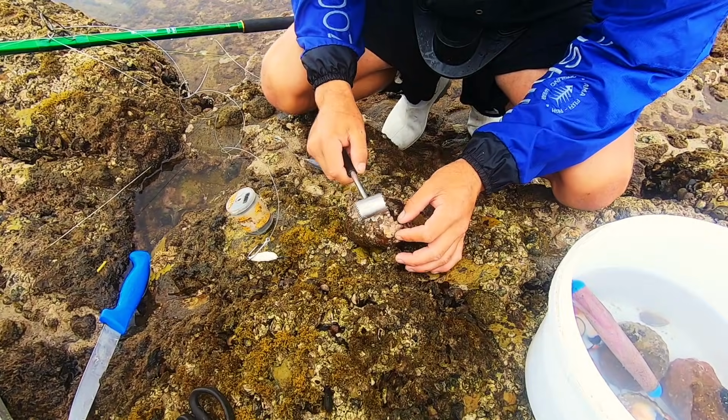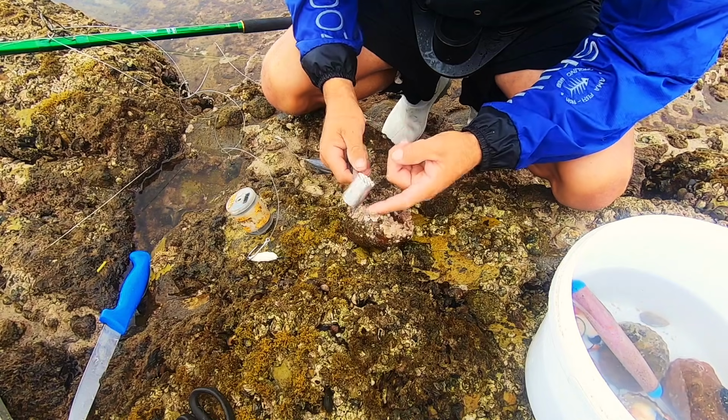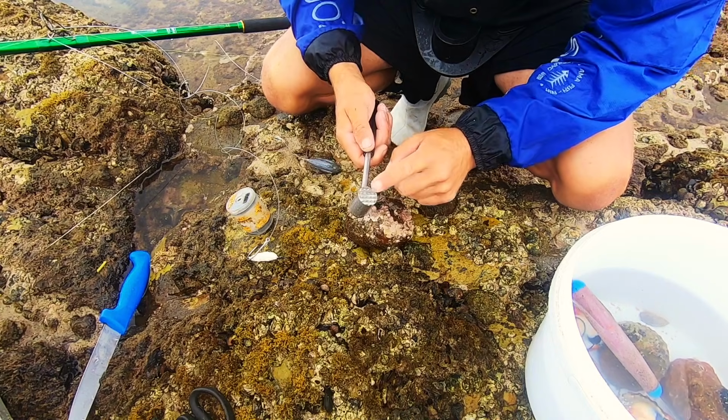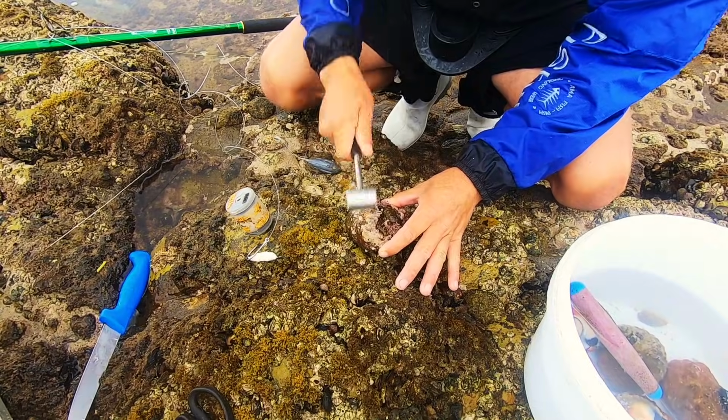Just remember, you can use a rock as well, but if you use your chokka hammer, just remember to turn it sideways, otherwise you're going to hurt those grooves and you're going to flatten your hammer. So let's just open it.